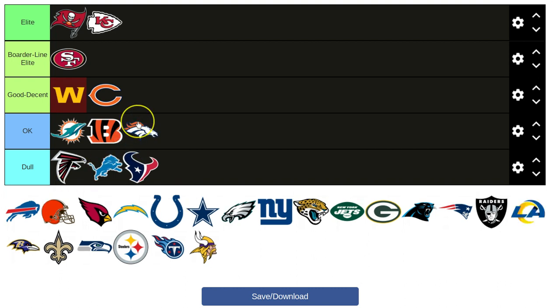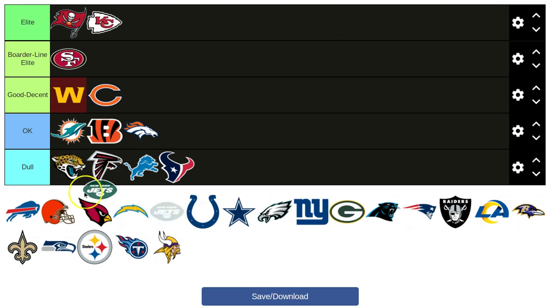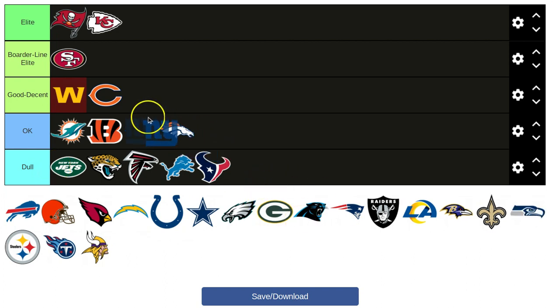The Broncos roster is okay to me. They could use some reconstruction on their front seven. Knowing Von Miller is getting older and you need more playmakers on your front seven, their offensive line could be better. I like their receiving core. I like the running back core, but again, Drew Lock is going to hold them back. The Jaguars roster, although they did upgrade some this offseason, their roster is still pretty dull. I would say the same thing for the Jets. Nothing eye popping there.